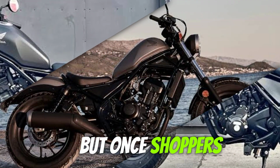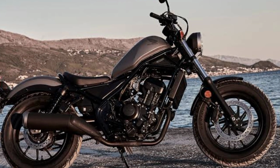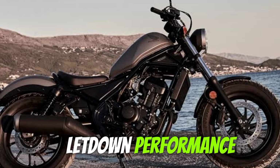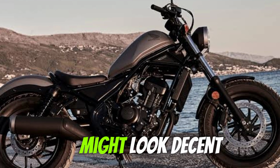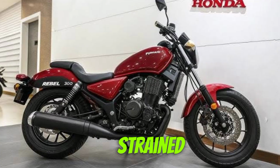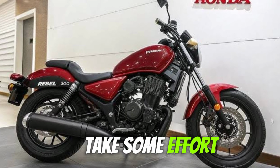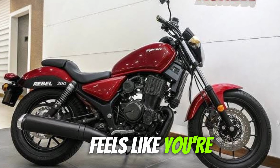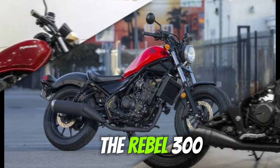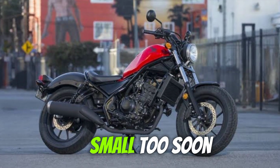But once shoppers started digging deeper, cracks started to show. The biggest letdown? Performance. While 27 horsepower might look decent on a spec sheet, out on real roads it feels strained. Hitting highway speeds takes some effort, and staying there feels like you're pushing the engine to its limits. For any rider looking to grow with their bike, the Rebel 300 starts feeling too small, too soon.